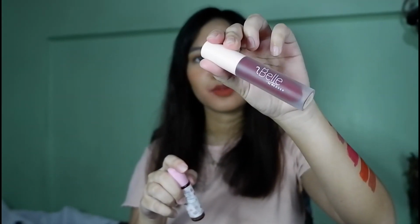First off, with these products from Belle by Rever, they are affordable. 75 pesos on lip tints and then 100 pesos on powder matte. Sulit na sulit. Especially, you'll get 5 grams of their products. Maganda naman yung quality of the products. Secondly, they are locally made, so we should support local products. Sa packaging naman, it doesn't look cheap. It looks social, especially yung powder matte nila. This one.